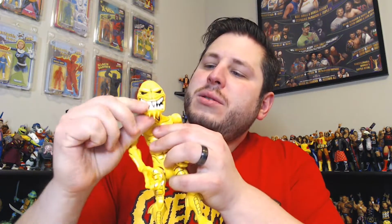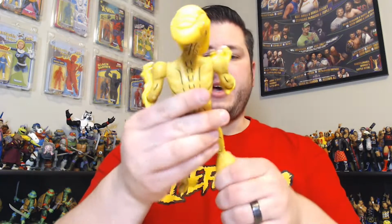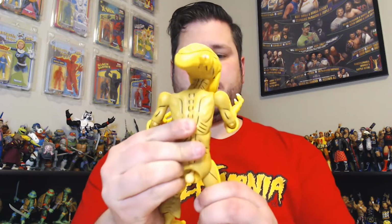Yes, here he is. Horrifying as ever. He can open his mouth, he can close it, open it. Yeah, that's dope. Man, NECA just knocks this out of the park every single time. And I tell you, that's why I keep buying. Some people have rough luck. Some people don't. I don't. So, knock on wood. Yeah, this thing is enormous.